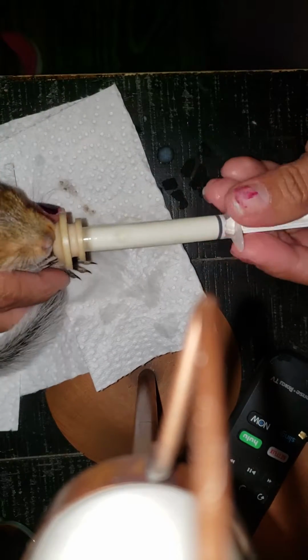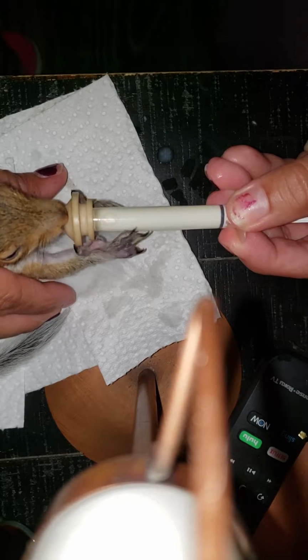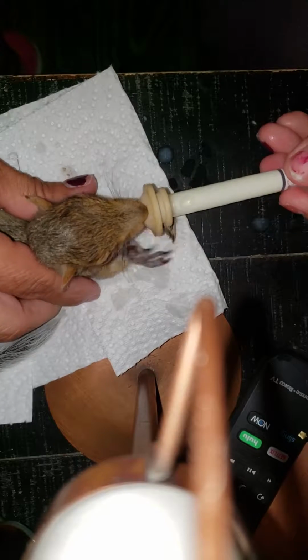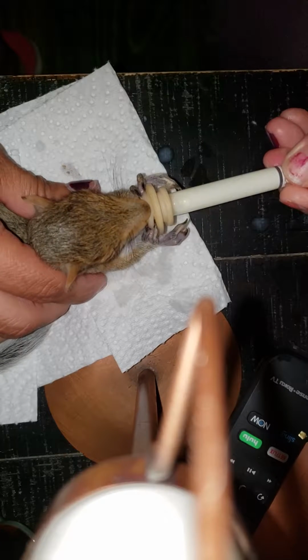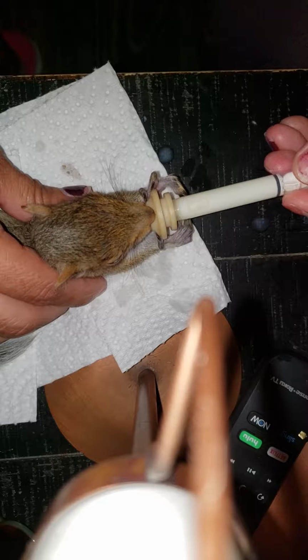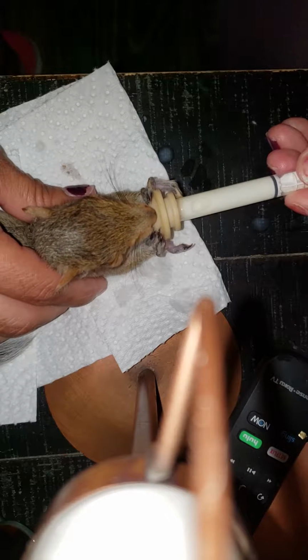This is his third syringe. That's 369. And he's getting stronger. He's getting stronger. He's getting bigger. So he can drink up to 11 of these. And I'm sure that will get cut back once I start giving him nuts.